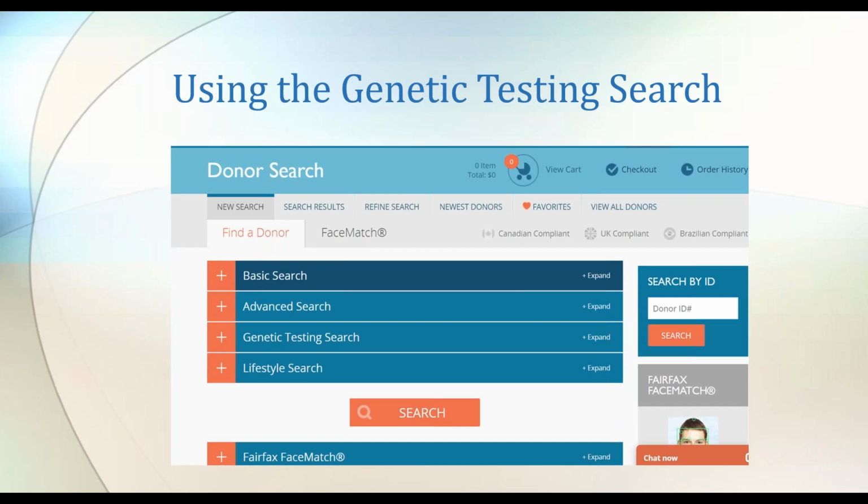A tool we added recently to the donor search can help simplify the task of finding a donor. I'm back at the donor search page. Before you make any selections, under the basic and advanced search tabs, you'll see one called Genetic Testing Search. This is the tab you'll want to use if you need to sort through the donor list using your genetic testing results as a guide.